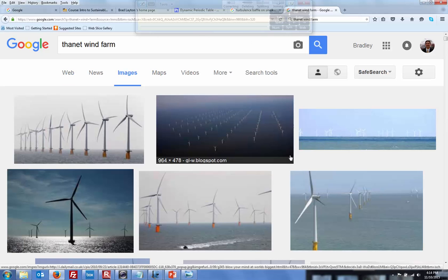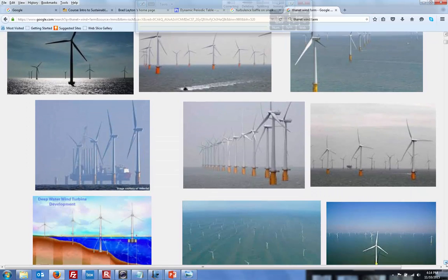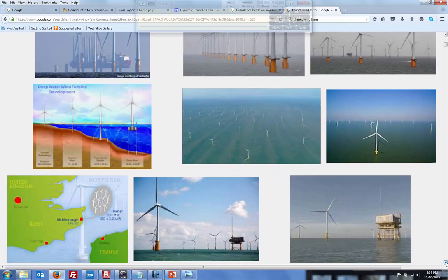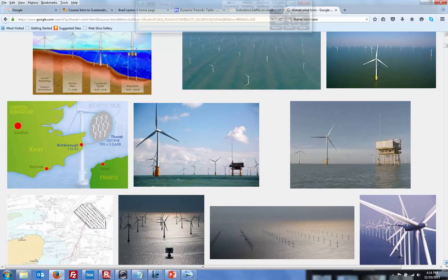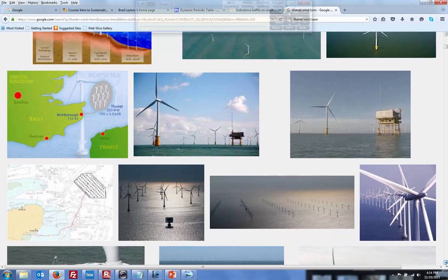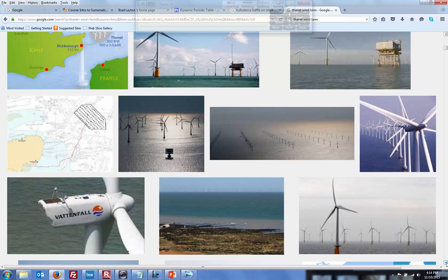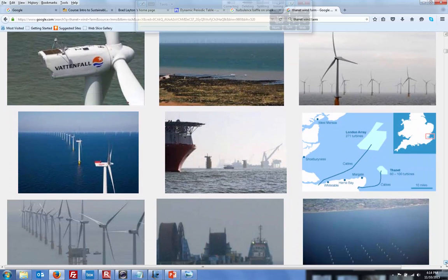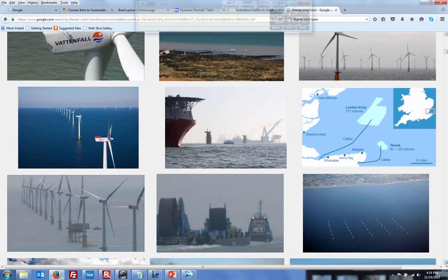See, that's pretty cool, just the wind turbines. I don't know what all the wildlife implications are, but, yeah. Little tiny tugboat.